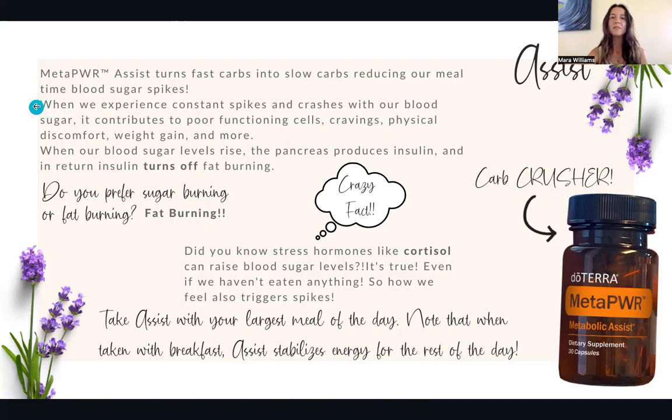Here it says, when we experience constant spikes and crashes with our blood sugar, it contributes to poor cellular function, to cravings, to physical discomfort, weight gain, and more. When our blood sugar levels rise, the pancreas produces insulin. And in return, insulin then turns off fat burning. The higher your blood sugar levels, the less your body will burn fat, which seems counterintuitive, but that's what our bodies do. Then the question, do you prefer sugar burning or fat burning? And the answer is fat burning.